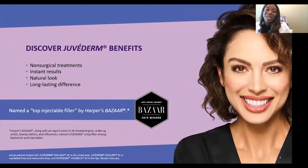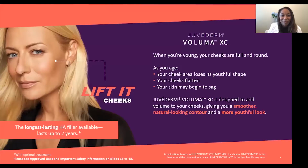Perfect. So the benefits, why Juvederm? One, it's an amazing product line, and it is, as you can see, named the top injectable filler by Bazaar Magazine. So that kind of speaks volumes to the product line itself. This is a product line that is great for people that really want a non-surgical option for fillers, that want that instant gratification of seeing those results right away, something that is very long lasting. And I think most importantly for my patient population and most people around, we want something that looks natural and kind of just is you, but better. So this product line gives you all of those things in one. Okay, next slide, please.